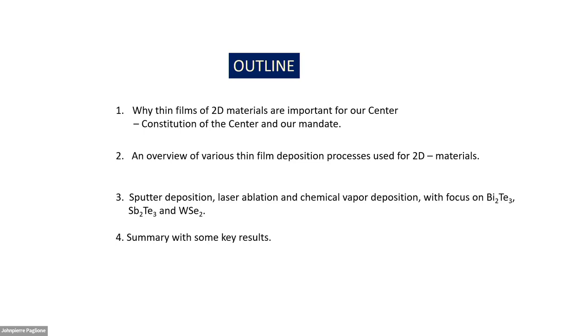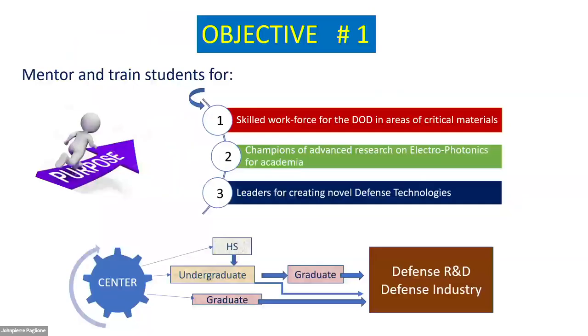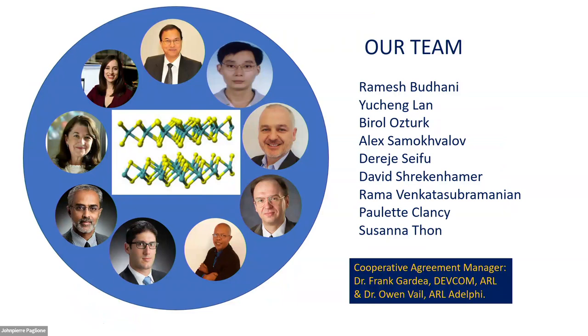All right. These are the people who are contributing to the center, starting from the director at the top. Over here, these are my colleagues, four of them, starting with Dr. Lan, Birol, Alex, and Hirje at Morgan State. And then we have David and Rama from APL, and Paulette Clancy and Sujana Thorne from Electrical Engineering, Johns Hopkins. And we work very closely with the Army Research Lab, particularly with Frank Gardia and Owen Bale at Adelphi, right across the street here.